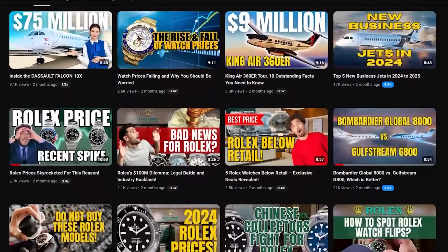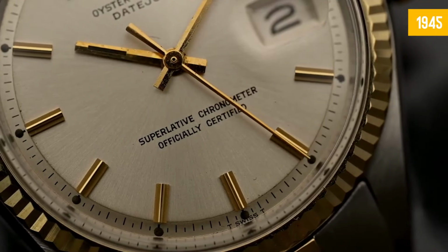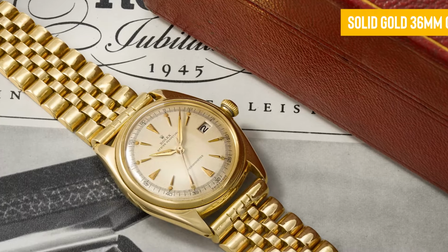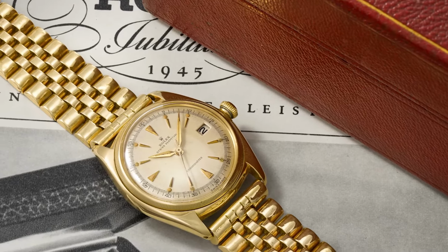Let's get going. Number 3. Check out the timeline. Kicking off in 1945, big year for Rolex as they rolled out the Datejust to mark their 40th. I mean, it was the first with a self-winding mechanism and a date window flipping right at midnight. They paired it with a solid gold 36mm case and introduced the Jubilee bracelet, which became famous for its comfy, classy look.